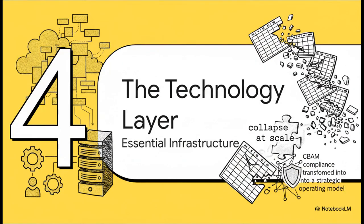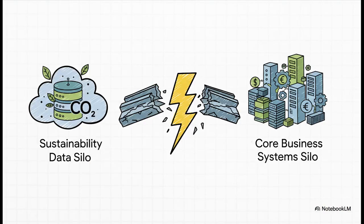All right, so you've got the right people and you've redesigned your processes, but none of it works without the third pillar: technology. And let's be crystal clear about this. Trying to manage this level of complexity with spreadsheets, it's a train wreck waiting to happen. They just completely fall apart at scale. And here's the huge problem, the massive disconnect we see in most companies today.